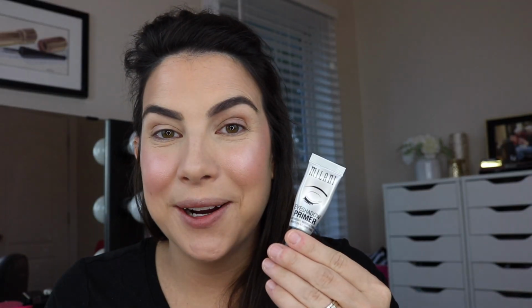Small cheat step here. This is not under $5. It's right around it, but it's a little bit over. So Milani eyeshadow primer, I'm sorry, I have to use it. I don't feel like I have a whole lot of product loyalty on this channel, but this is an eyeshadow primer that I really do trust, and I'm wearing this look out to a 4th of July barbecue today, and this is what I'm using.